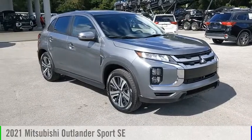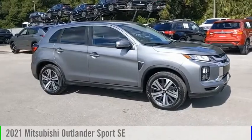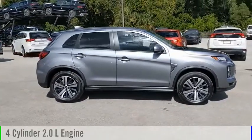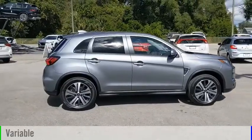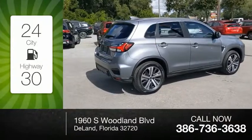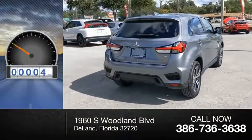Stop by and take a look at the 2021 Outlander Sport. This vehicle is powered by a front-wheel drive, 4-cylinder, 2.0-liter engine, and comes with a continuously variable transmission. Great fuel efficiency saves you money by requiring fewer trips to the gas station. This vehicle has less than 100 miles.